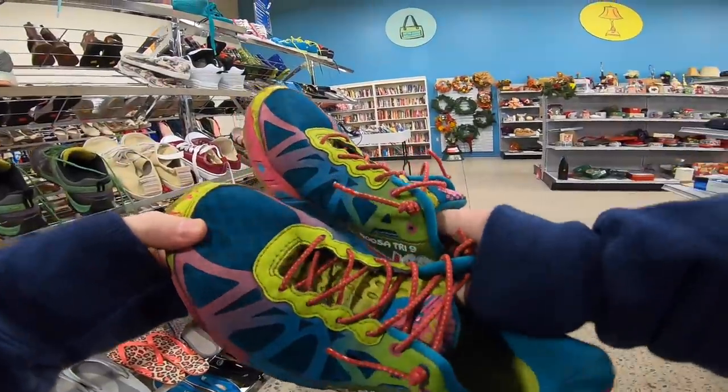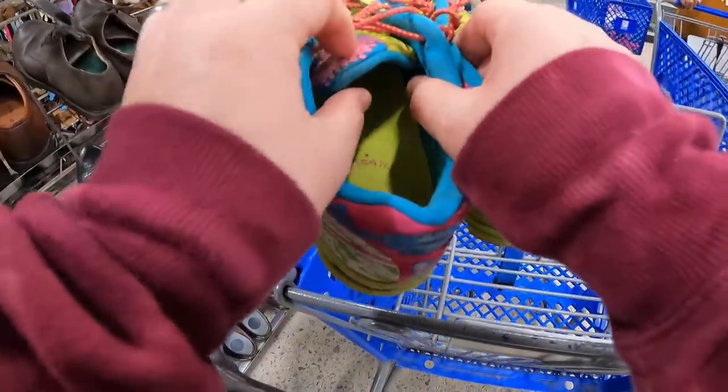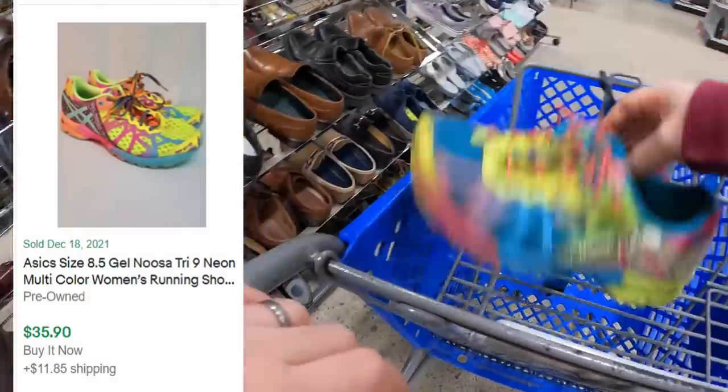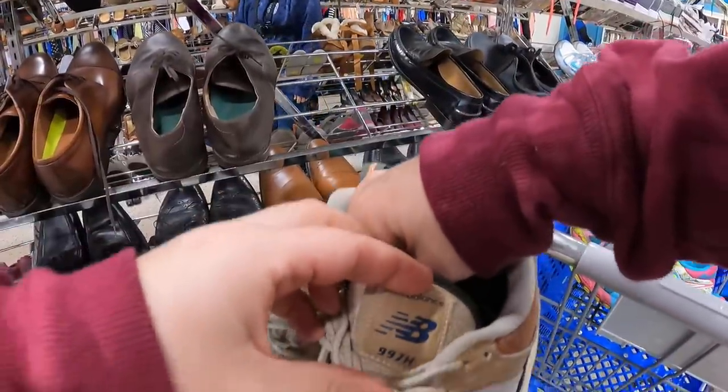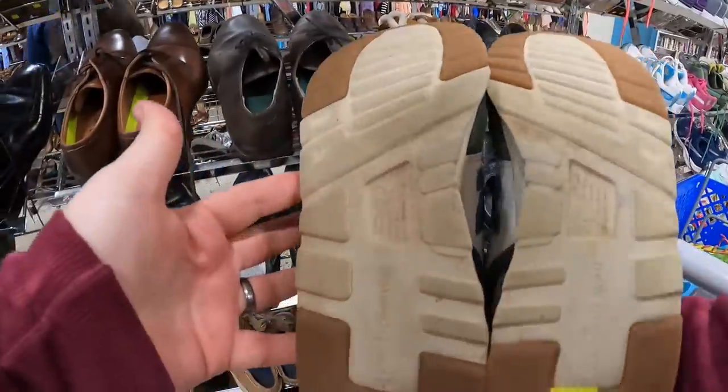Y'all need to try nines. Haley just found these Gel-Noosa Tri 9s. These are a women's size 9. Good treads. Look at this. New Balance 997H. Lot of peeling right there, but these are super cool.